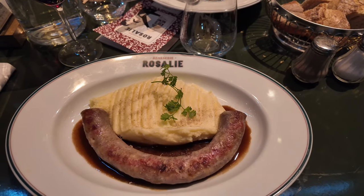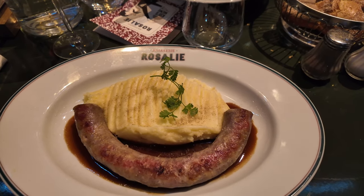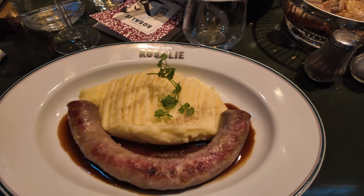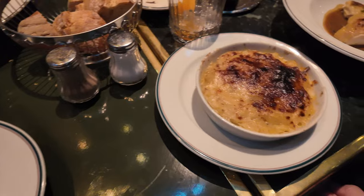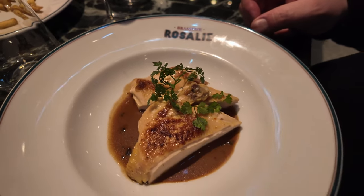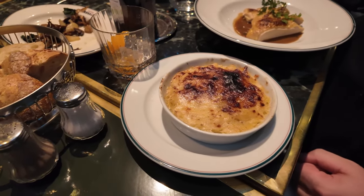Looks good. Right, the mains have arrived. The one I originally wanted, they'd run out of it, so I ordered Toulouse sausage and mash instead. Ben ordered chicken supreme. It does look very nice. We'll let you know on the other side.